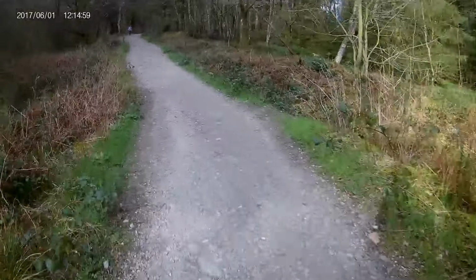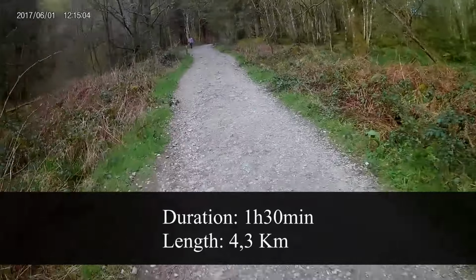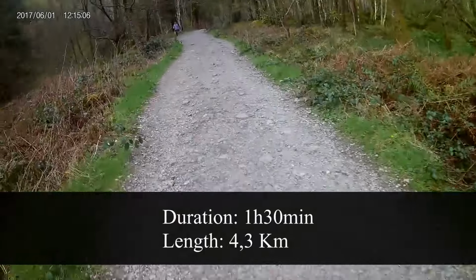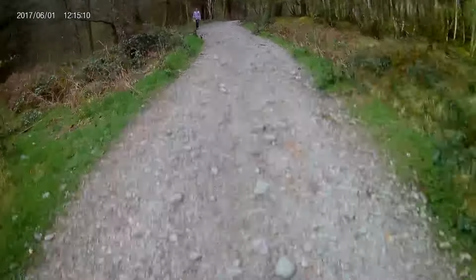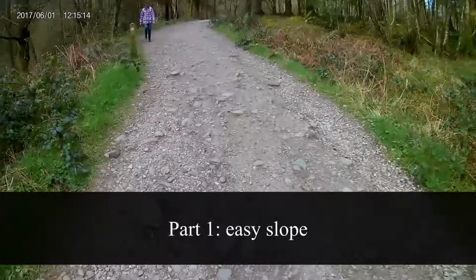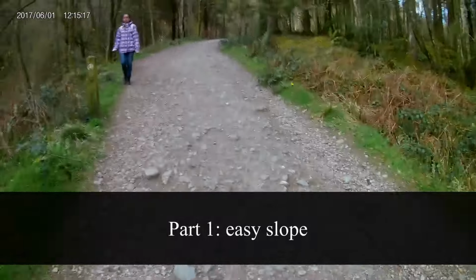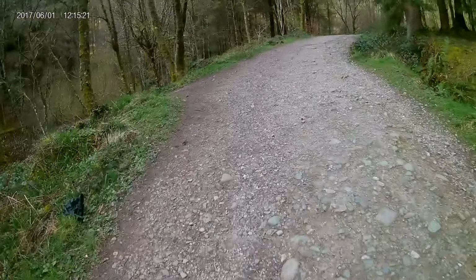Now, the hike itself is relatively short. It only takes about an hour and a half to 2 hours, depending on your conditioning, and is around 4.3 kilometers. Now, the first part, which you can recognize is in, let's say, a foresty area, is an easy slope upwards. So this part is actually very straightforward and can be done relatively easily.